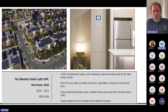And so if that's your objective, I don't know of a better way to do it than what Rocky Mountain Power has done. And now they see that with every day dispatching the battery, or many, many batteries.